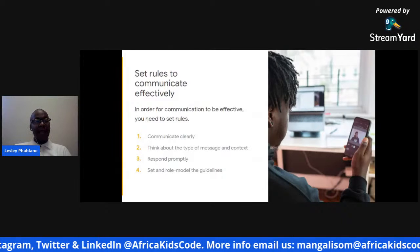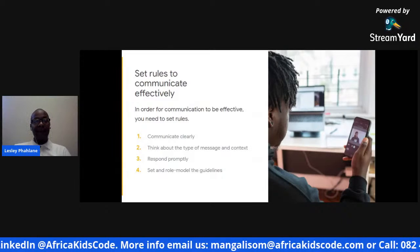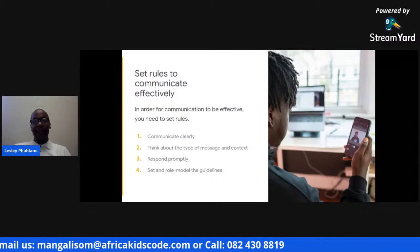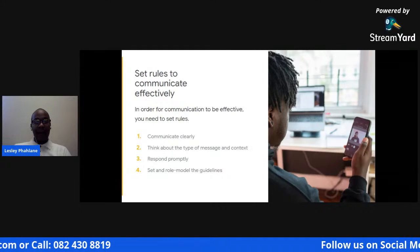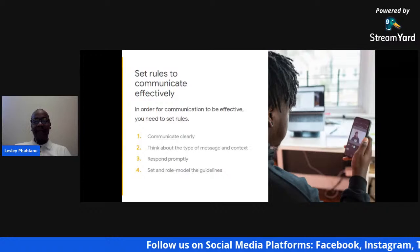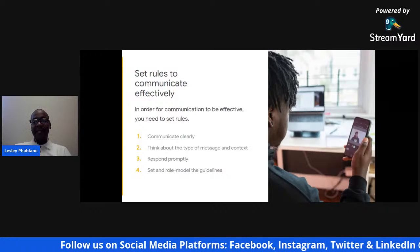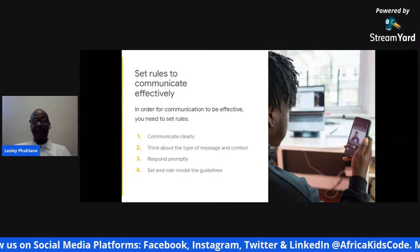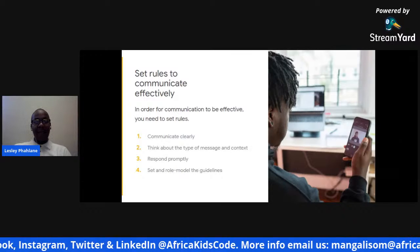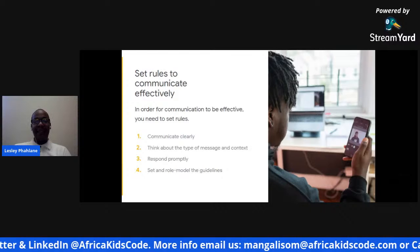So you need to set rules to communicate effectively. Therefore, creating the right communication channels and ensuring everyone knows how to use them is important. Virtual teams don't always choose their communication channels wisely, which can harm trust, increase tension, and create unnecessary work. Think about what kind of things will be communicated in the channel.